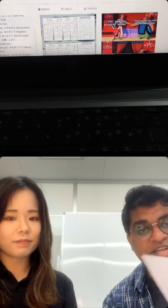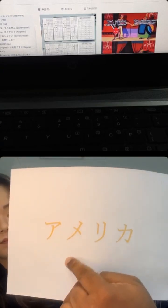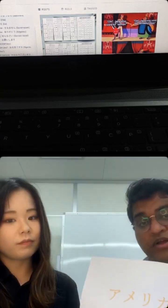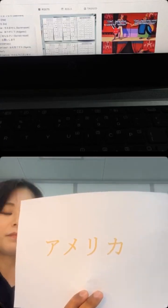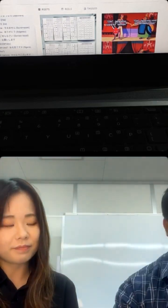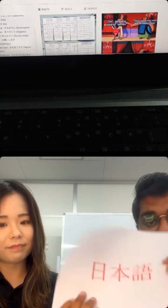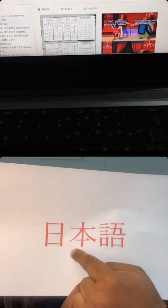Next is katakana. If you see here, the words are slightly different. America. This is because these are all foreign words. All the words which are not from Japan are written as katakana, like America. Lastly is the kanji. Here we are using 3 kanji.